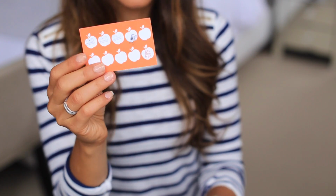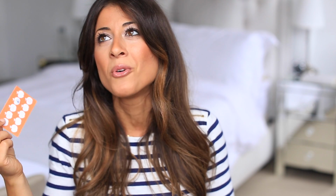I'm actually thinking of getting a blender for the office so I can make smoothies in the office, but then we don't have a fridge, so I might have to get a fridge.